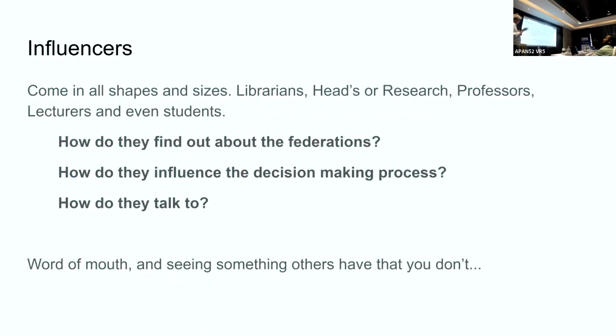All sorts of people: librarians, researchers, professors, lecturers, students can find out about your federation or organisations. How do they find out? Accidentally. It will just appear in front of them one day. They'll say, I'm using this institute, or log in with this, and they'll start to understand themselves that there's a federation out there.